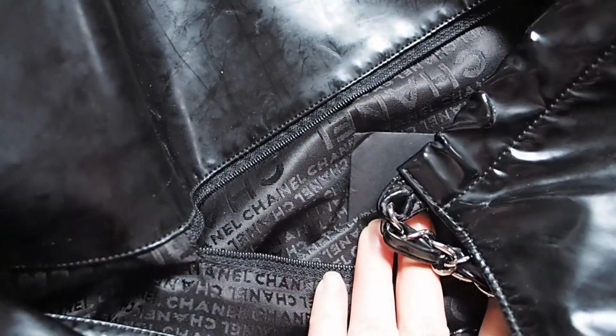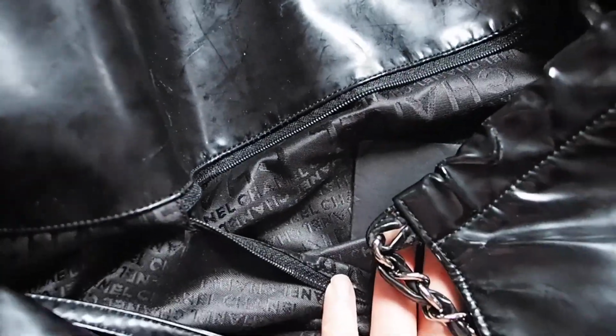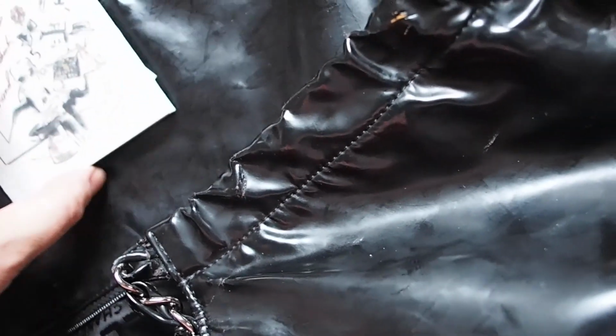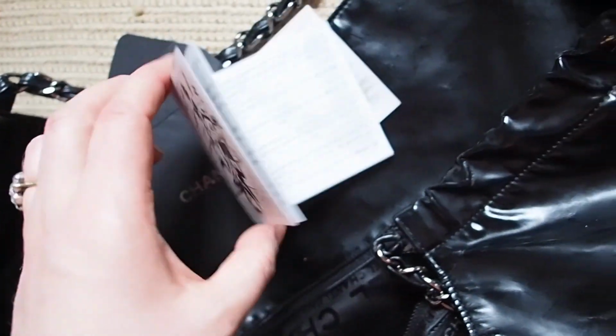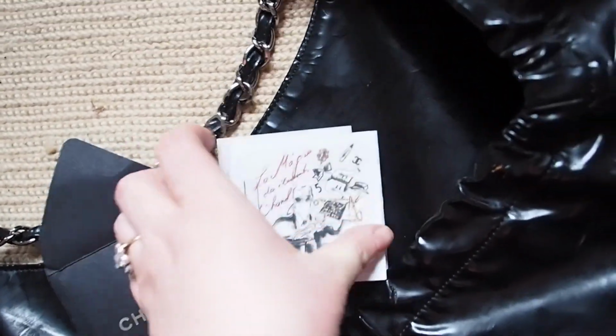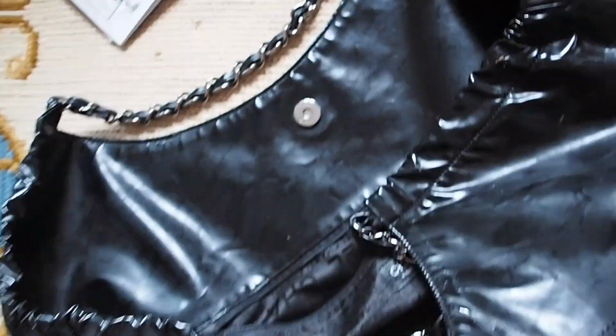On the inside of the little inside pocket, there is more Chanel lining. And I hadn't noticed this before, she's actually put in some information about the bag, not the authenticity card, which is really cool. That's a nice little extra bit of provenance, as they say. Let me show you the back of the bag.